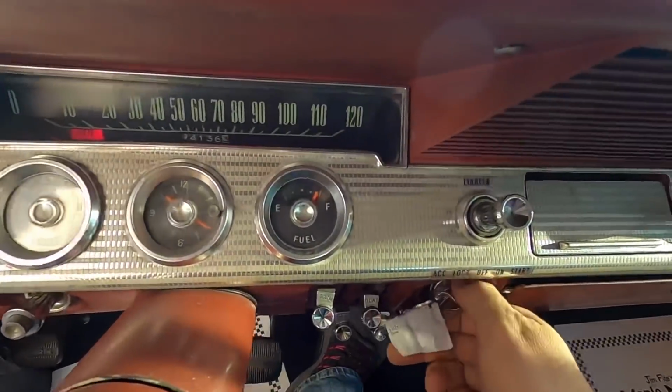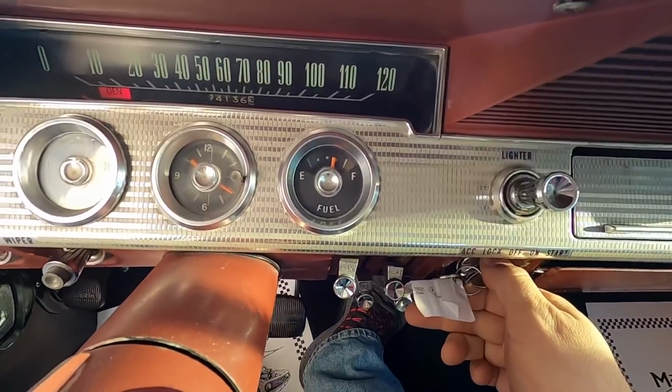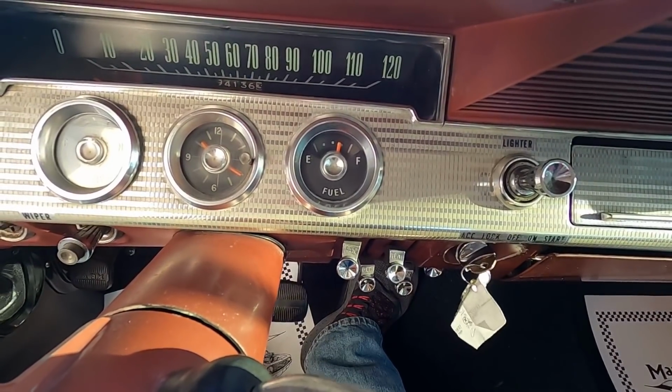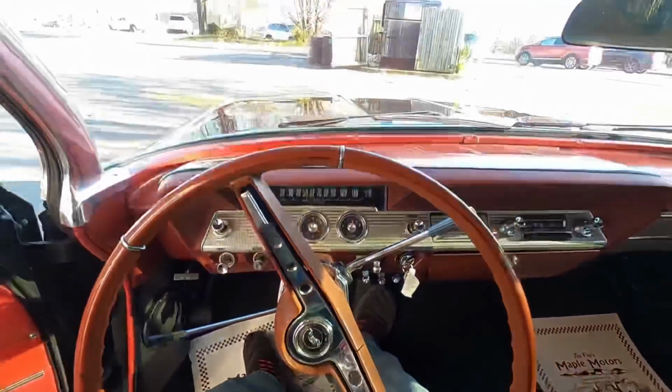Right now the gas gauge is all the way to the full mark. Yeah, it looks like it's working because it was at half the tank when we got here, and now it's at 3/4 of a tank. So it's at the road.